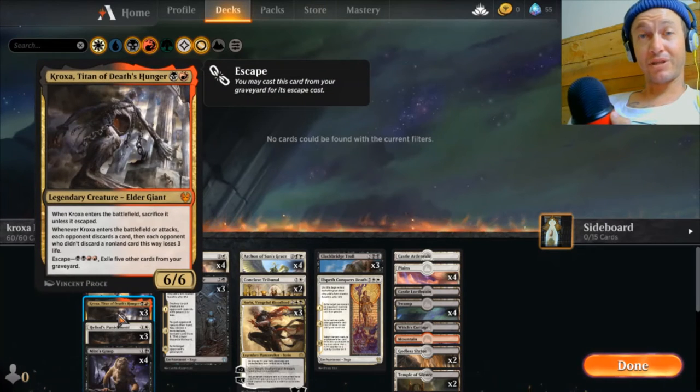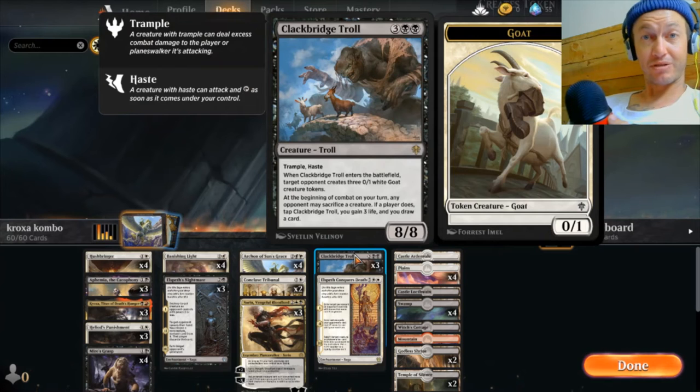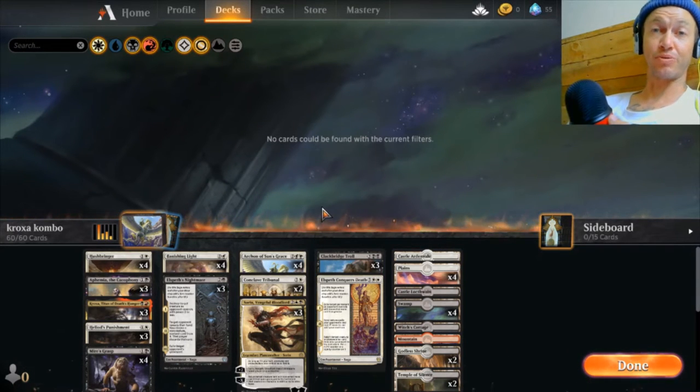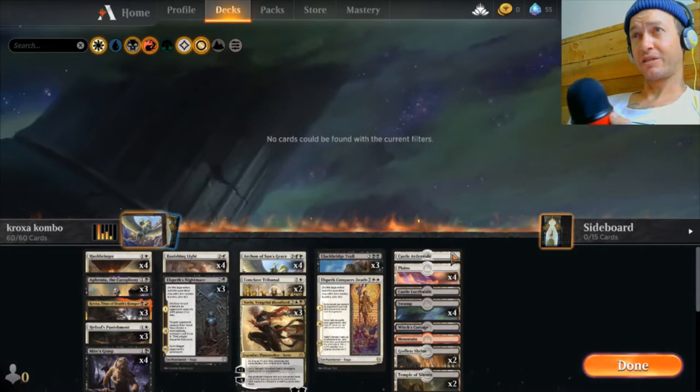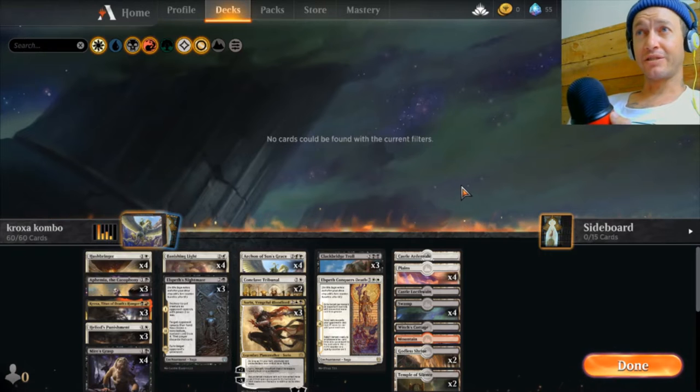But if you're attacking with a 6 Kroxa with lifelink or an 8 Clackbridge with lifelink, then you're not too worried. Late game can just completely switch around. So yeah, I just feel like the land was already janky enough to include that, but any suggestions, definitely let me know.